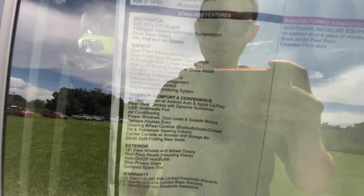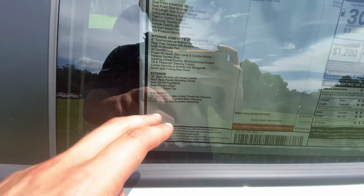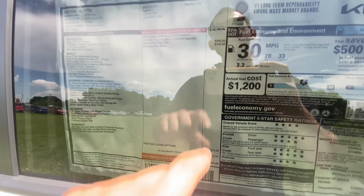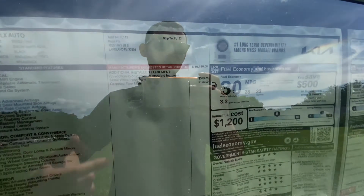You do get an 8-inch touchscreen with Android Auto and Apple CarPlay. That's nice. You get USBs all over the car. And as far as optional equipment, you're going to have just the paint and the floor mats. So base price is going to be sitting around $19,190. You're going to have about $470 in options, $480 in options.